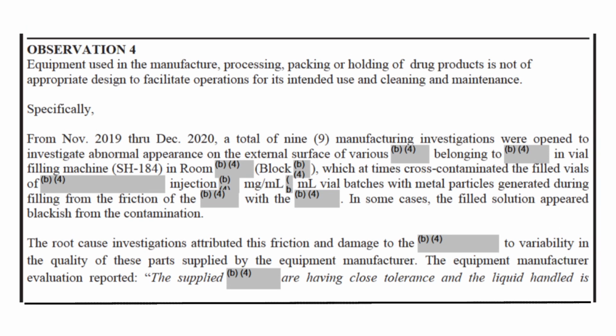Observation number 4. Equipments used in the manufacturing, processing, packing or holding of the drug products were not having appropriate designs to facilitate operations like cleaning and the maintenance. Under this observation, auditors found that around 7 equipments were concluded as damaged due to the presence of scratches and dents on their surfaces. But still those equipments were in usage and they were not removed from the equipment list. Therefore, auditors stated that your firm's quality unit has failed to prevent the usage of the damaged equipments. Here you can see the list of those damaged equipments.